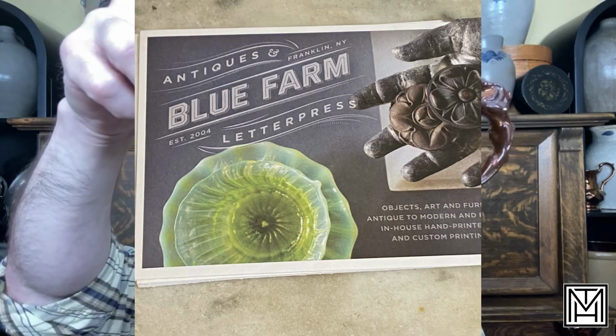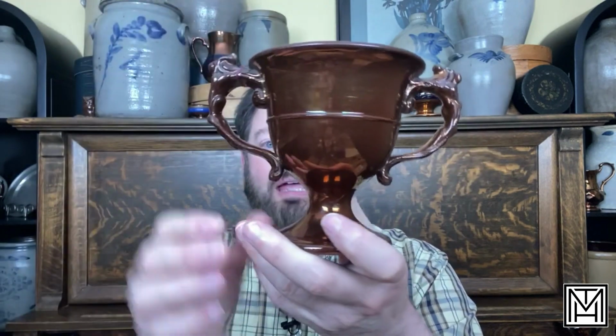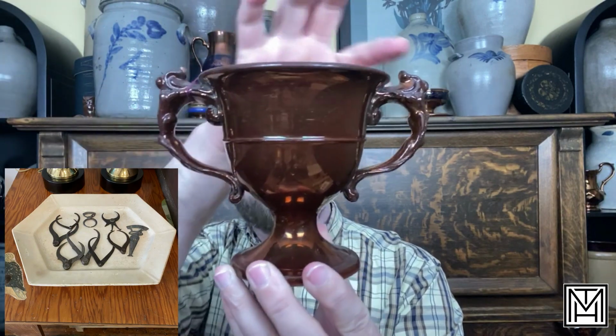From the shops in New York, one of my favorite pieces is this one. This came from the Blue Farm Antique store in Franklin, New York. It's a piece of copper luster, similar to the copper luster I already own, but I'd never seen one done in a loving cup design. So it's got these beautiful handles on it.